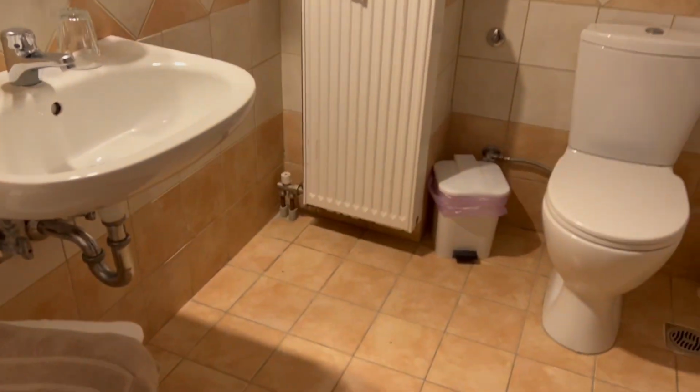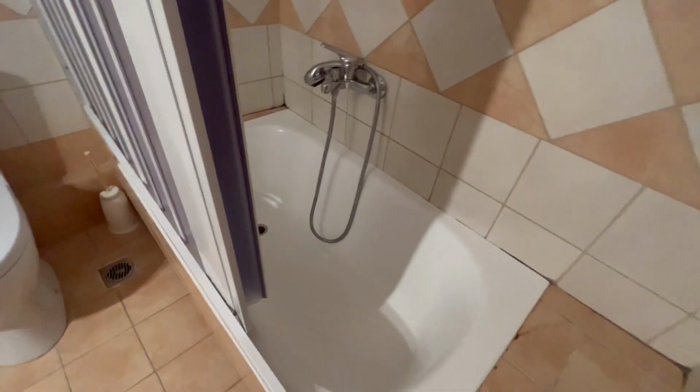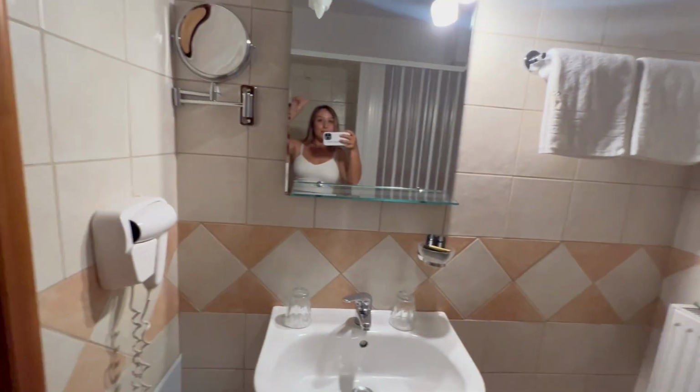That's the plan. First thing today, after a great breakfast, is to visit the archaeological site of Delphi. Quick room tour. This is not very big. You could definitely not lay in there, but it'll be good to shower in.